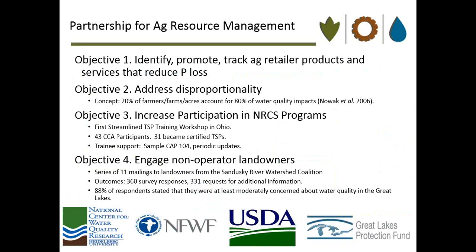And I think that really applies to today's topic as well, in that certainly with the technology and time and resources that we have these days, we're not going to incorporate nutrients on all of our cropland. So we need to be strategic and identify those acres that would really benefit from additional practices to protect those nutrients. We also work to increase participation in NRCS programs for nutrient management and IPM as well.